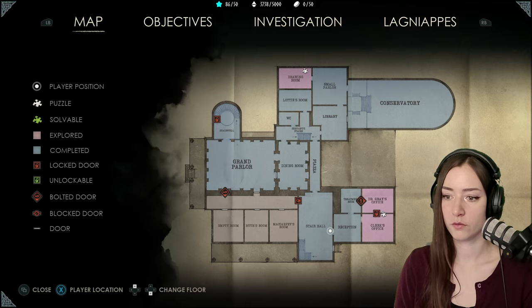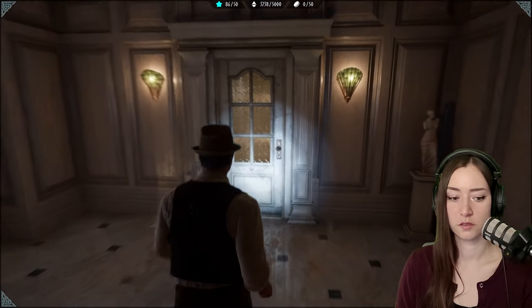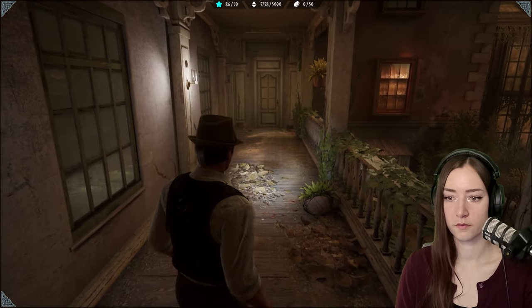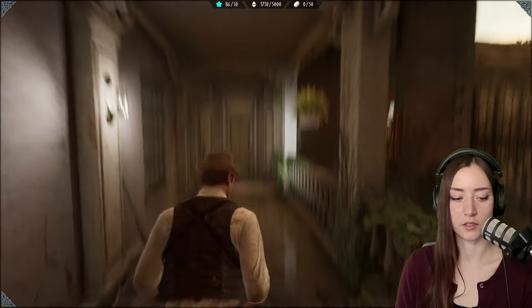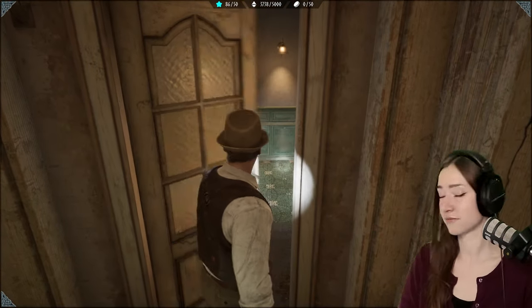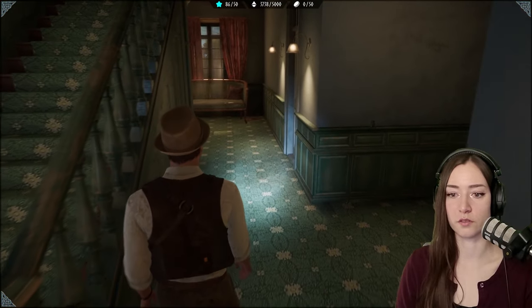Way down here through this door, I think. Yeah, and there's the stairs. I think we need a chonky check emote that turns around like that. There you go.